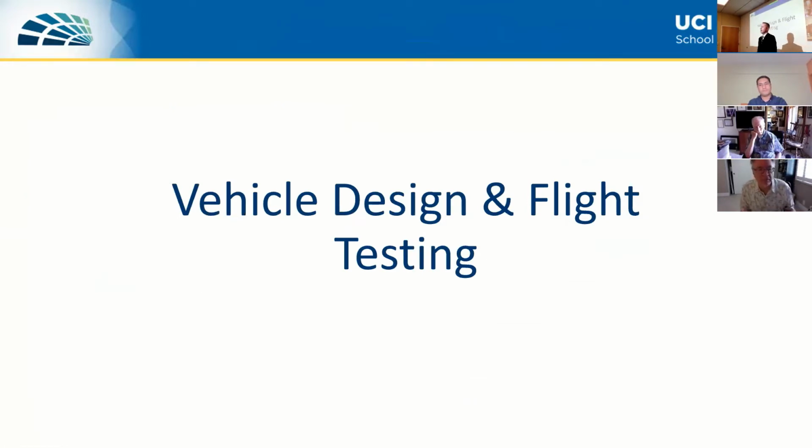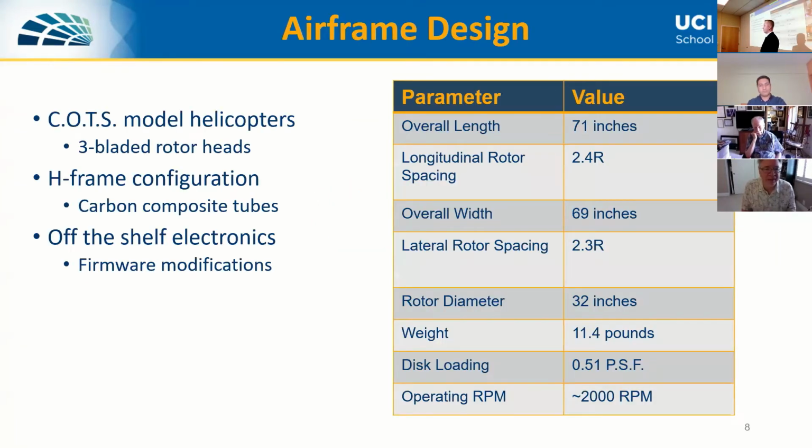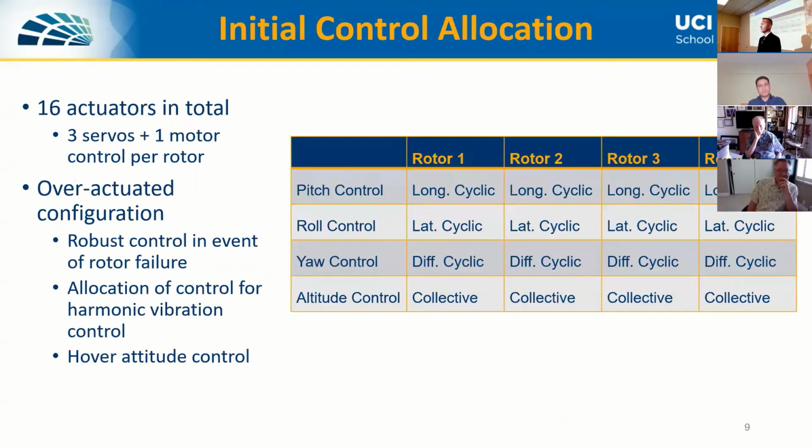For the vehicle design, it was important to use as many commercial off-the-shelf components as possible to reduce prototyping cost and time. Commercial off-the-shelf model helicopters were used for the rotors, and 3-bladed rotors were chosen for vibration considerations. The airframe was built up from carbon composite tubes and 3D printed structural joints. The H-frame configuration was chosen to simplify installation of the rotors and the firmware modifications necessary for control allocation.